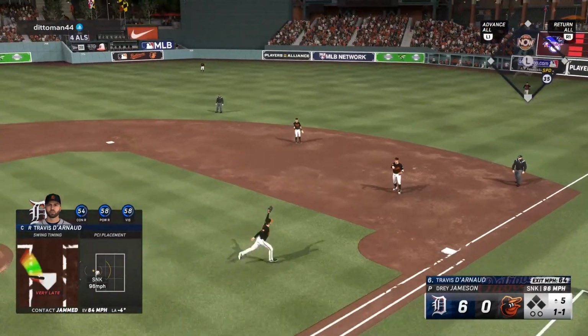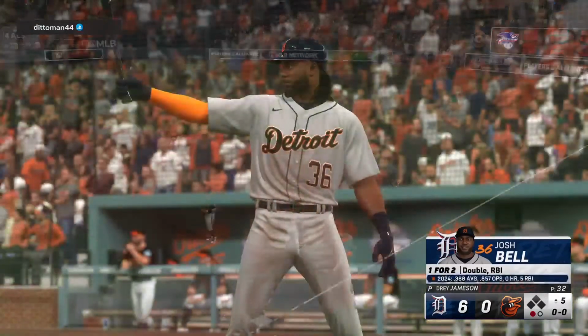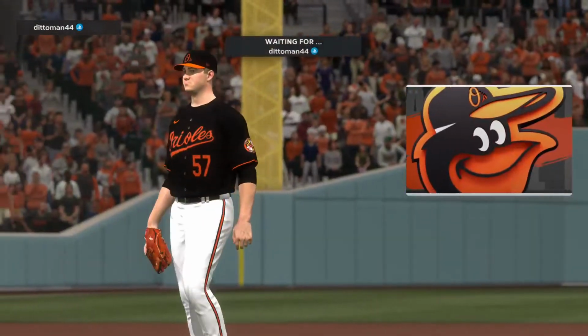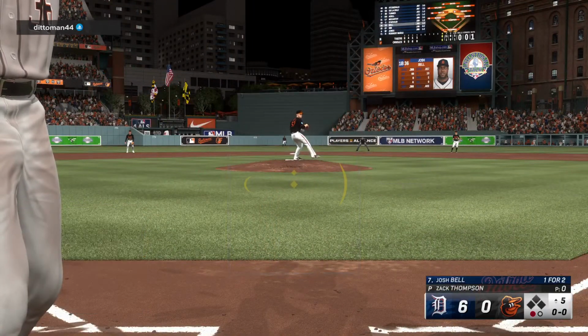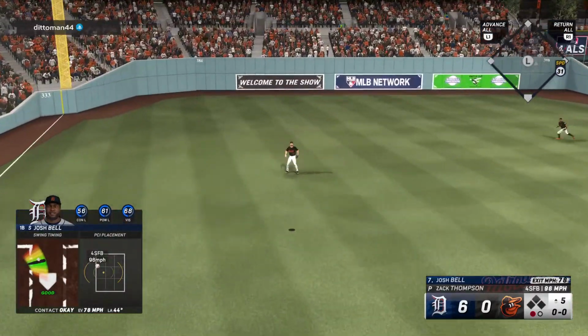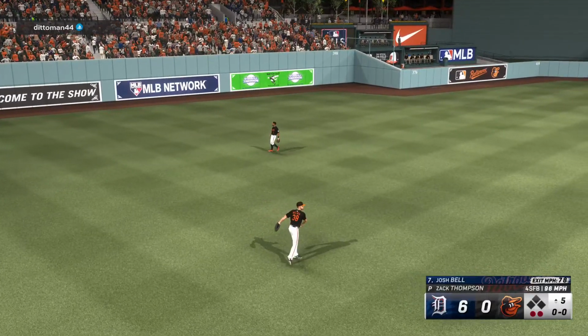Hoskins handles the chance. Here's the tag, and he's out. Good arm side run to that same side hitter right there. Very difficult to put that ball in the air or get through it. Just bores in on the hands. Now pitching for the Orioles, number 57, Zach Thompson. Wallner under this one. Makes the grab. And a couple of quick outs.